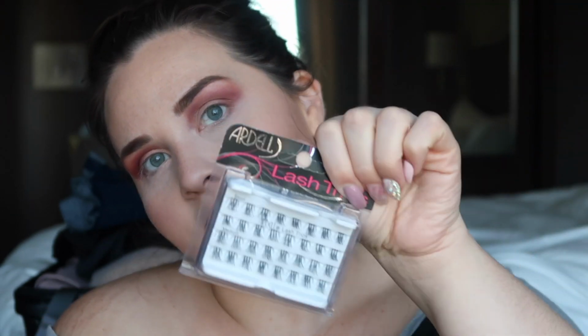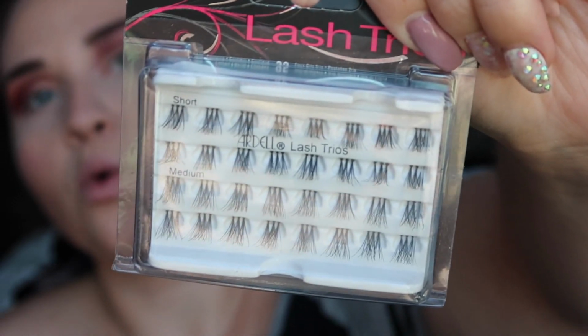Oh, and then of course, I'm gonna actually end up taking this. So I'm either gonna do the individuals or I'm gonna do demi-wispies. Demi-wispies are easy to put on. Individuals are comfortable to wear. And these are not individuals, these are trios, and we have time. So I'm gonna pop on my trios. I usually put 7 on each eyeball, so I cover my eyes in trios. So I put those lashes on and then I put some mascara over it.